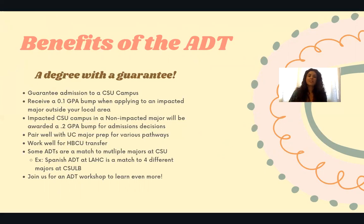Impacted CSU campuses and a non-impacted major will be awarded a 0.2 GPA bump for admissions decisions. So if you apply to a non-impacted major at an impacted campus, then you'll actually get a 0.2. So what that means is if you had applied with a 2.9, but you get that 0.2 GPA bump, your application would be seen as a 3.1. And if you had a 3.4 and you got the 0.1 GPA bump, your application would be seen as a 3.5. So it's an excellent benefit there. They also can pair well with UC major prep for various pathways.